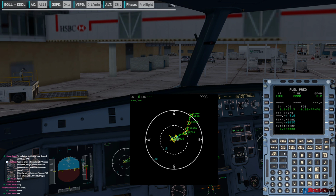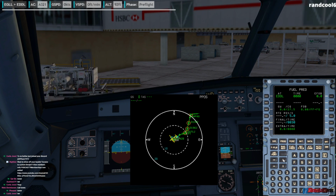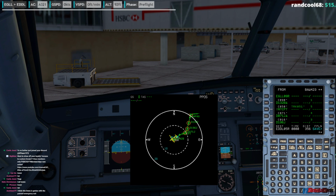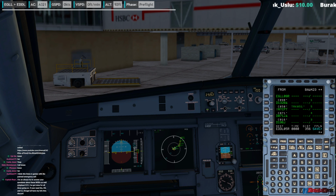Let's take a look at this flight plan here. We'll get things moving. Probably should have called before, but let's see. There's our route. Kind of goes up north and then back down. Maybe we can get some directs or something in there. We'll see. It is busy over there.